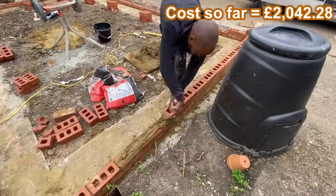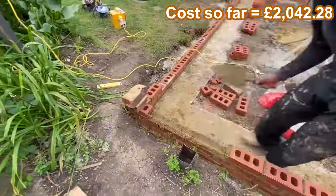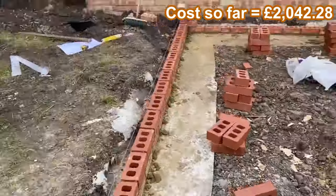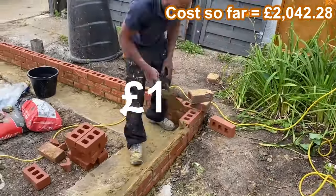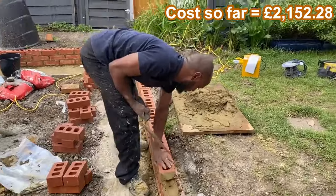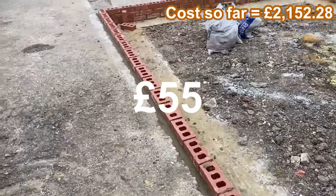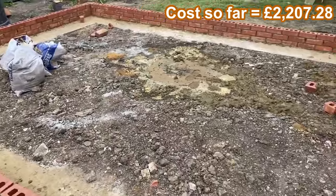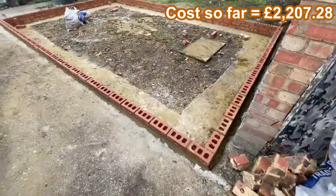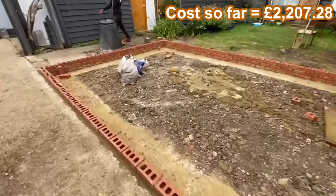Our sand, we bought 2 large jumbo bags. They're about almost a ton, and 2 bags of sand were £55 each, so that's £110. And I believe we bought about 10 bags of cement, and that was £55 for the 10 bags. So that was enough sand and cement to pretty much get us through the build and complete the rest of the block walls. So our engineering bricks are complete now. That's our 3 courses.